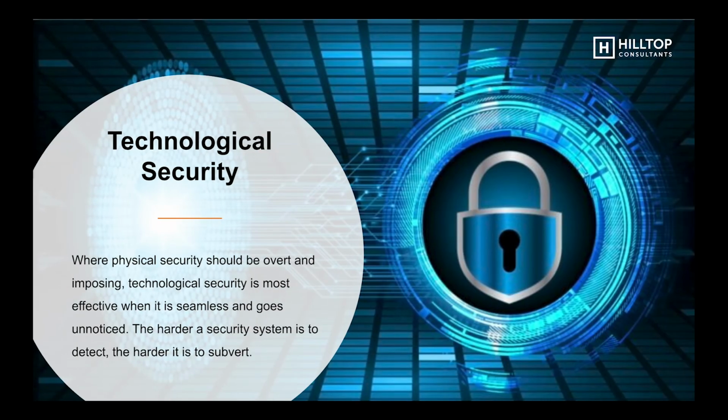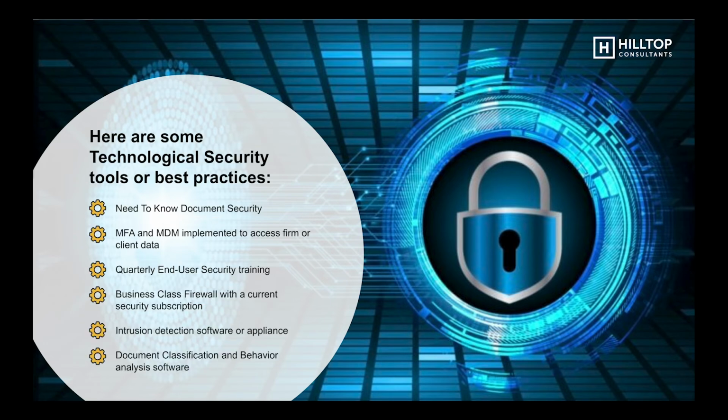Technological security is the opposite in many ways from physical security. The best technological security is the one that goes completely unnoticed. If you can't detect it, you can't subvert it. Some of these tools or best practices are implementing need-to-know security, using MDM and MFA to access firm or client data, quarterly security training, a business class firewall with a current security subscription. This can be expensive, but it is one of the most important pieces of technology to invest in.